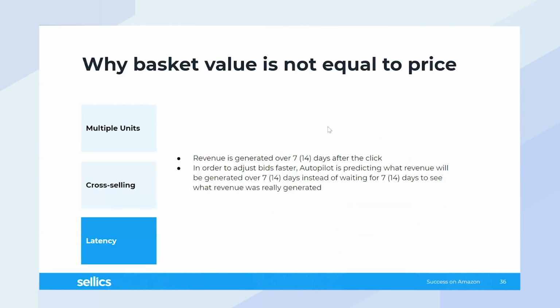And then finally, latency, which is also a big issue. So revenue is typically generated over 7 or 14 days after the click. You'll notice that on Amazon, you have a 7 or 14-day attribution window, 7 for sellers, 14 for vendors, right? So there's a certain delay between the click and the revenue. Now, if you really want to know how much revenue you will make, you will wait for the 7 or 14 days and then look back and be like, okay, well, this is how much revenue I really made.